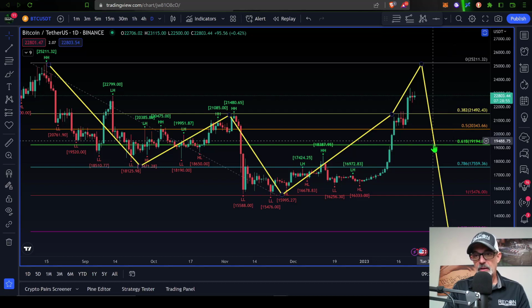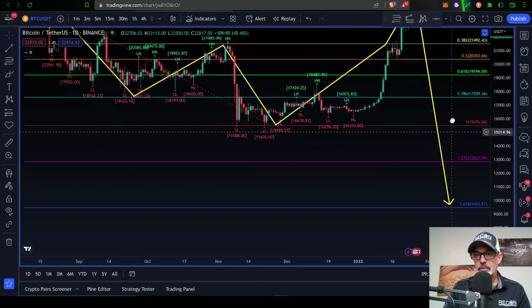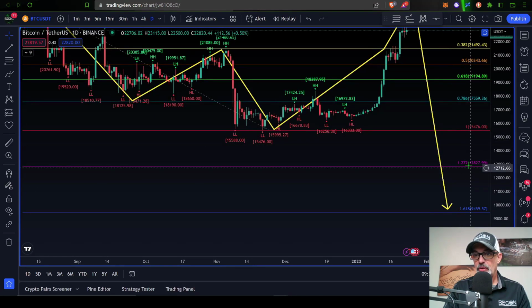And then if the bears continue to push the price down below the 618 level, then we could see Bitcoin's price sell off back into the lows of this 15,000 or even lower, and that lower would look like something around 13,000 at the 1.272 Fibonacci level or the 1.618 level, which is around 9,500.